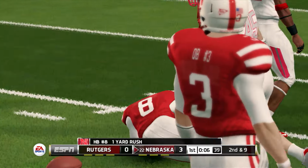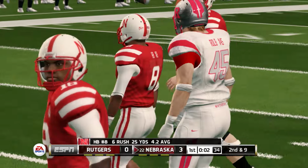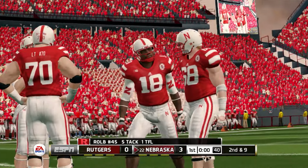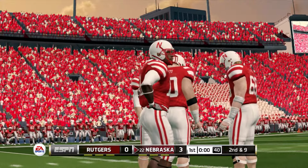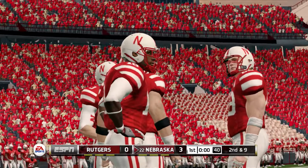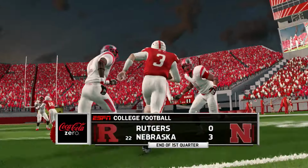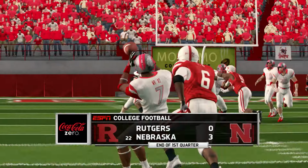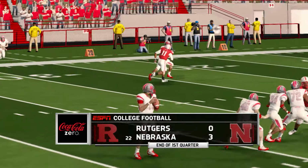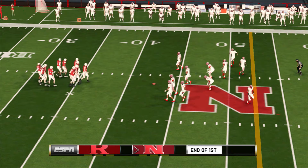He makes it out to maybe the 43-yard line. Gain of 1 yard. That brings up second and nine. A tight, low-scoring game in that first 15 minutes. Let's see if things open up in the second quarter. Nebraska leads it 3-0. And we're ready for more football here in quarter number two.